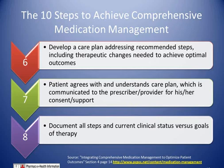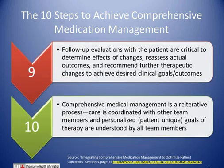The eighth step is to document all steps and current clinical status versus goals of therapy. Our ninth step is follow-up evaluation with the patients, which is critical to determine the effects of changes, reassess actual outcomes, and recommend further therapeutic changes to achieve desired clinical goals and outcomes.